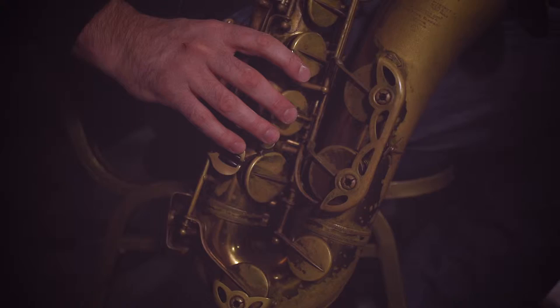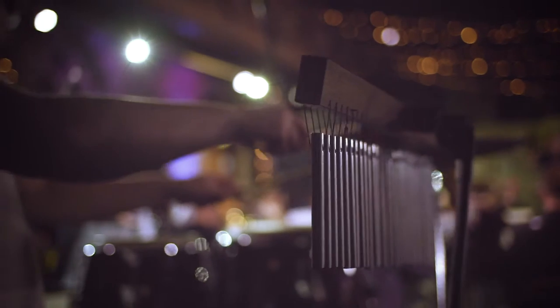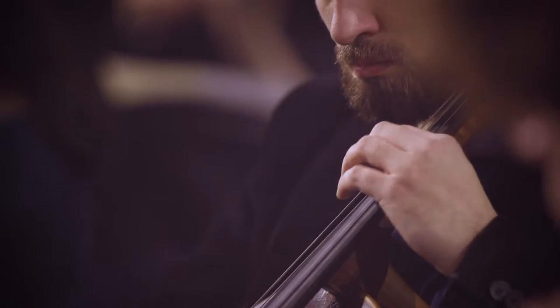A normal orchestra would be symphonic in sound, and it would have a strict structure, whereas this is anything that you want, any kind of instruments that you want to put together. Very rogue.